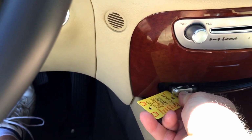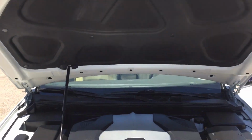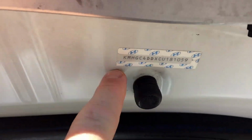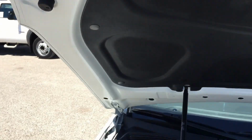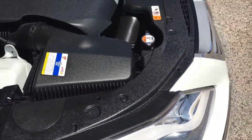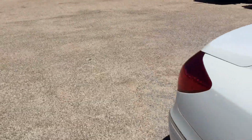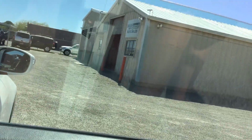All right, so the remote here, you can actually put the key in here if you want, or you can start it within your pocket. Anyway, so that's in there. All right, I'm gonna open up the hood. And I'm pretty sure I gotta pick up the pace here because there's just too much going on in this car to describe. All right, there's your VIN, all the stuff you want to see on the hood. And that's that. Hopefully I didn't lock the doors again. Good, perfect.